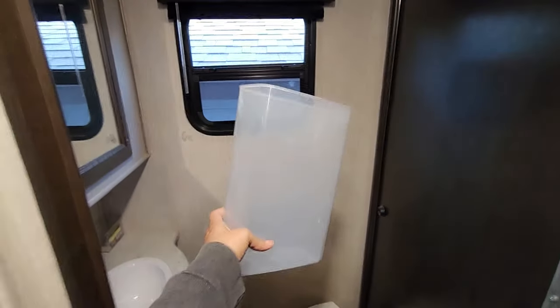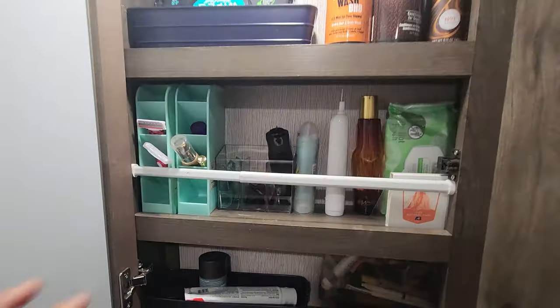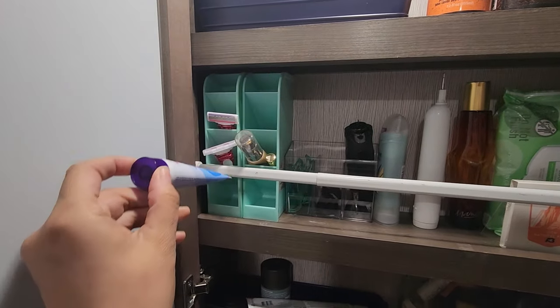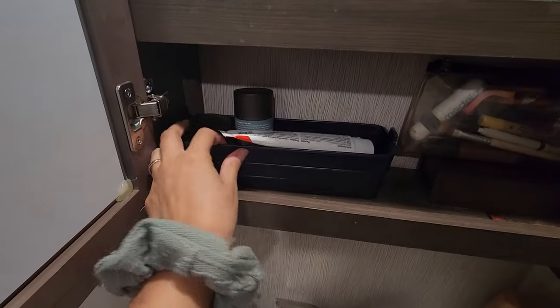This is an old hack that I've shared before, but it is a cereal box. Cereal boxes as trash cans in our bathrooms because they are so thin. Okay, inside here I have pencil holders. These are so cool because they are the perfect size to fit small things. And here's another little organizer that I picked up. And then of course they have all kinds of bins. So a lot of great things for your medicine cabinets.